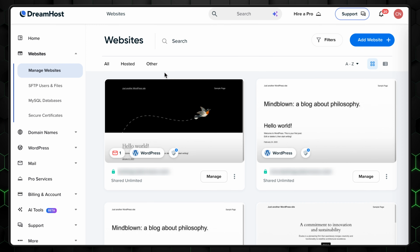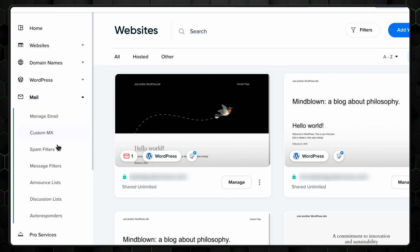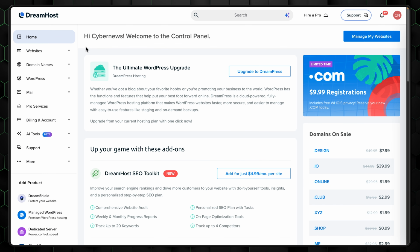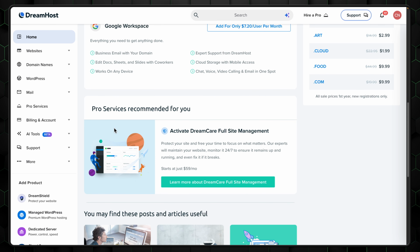The cool thing? DreamHost keeps things simple across the board, even if you upgrade to more advanced stuff like virtual private servers or dedicated servers. The custom control panel stays the same, so you don't have to deal with learning something new. Now, the dashboard works fine, but honestly, the constant upsells are a bit annoying. I paid for this, so why am I getting ads for domain names and upgrades?